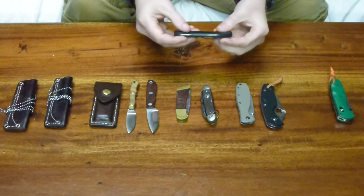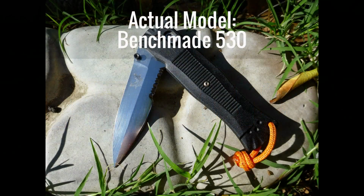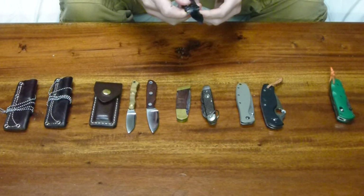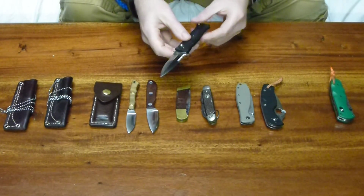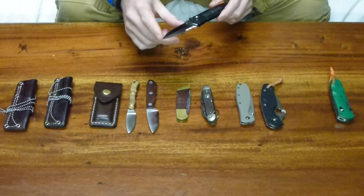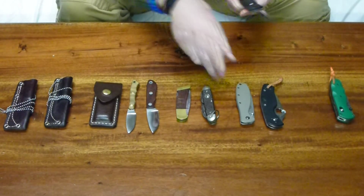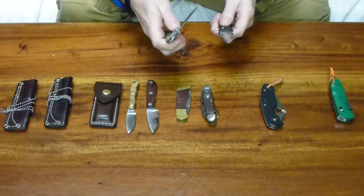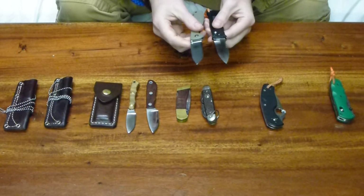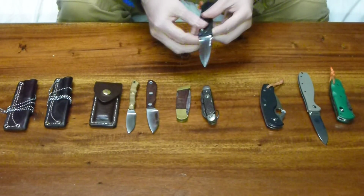Now, this one here is a Benchmade Pardo Designs. I believe the model number is either the 155 or 153 or something like that. It'll be listed in the specs. Blade length is about 3 inches, so it's one of the longer folding blade lengths that I have. It's even longer than the SE Zancudo. It is a partially serrated blade.